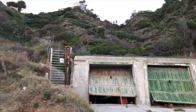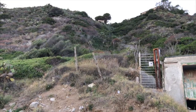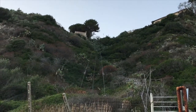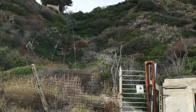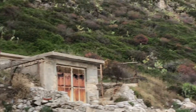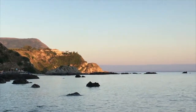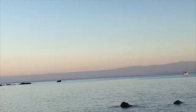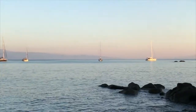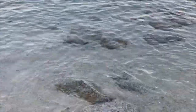Somebody's garage at the foot of the cliff. They've even got power down to it, look. Or is it some kind of cable-y type car? Could be some kind of cable car. It looks like there's something up top there. Couple of people on the beach. Very tranquil. Only 5 boats in the anchorage. So very peaceful.